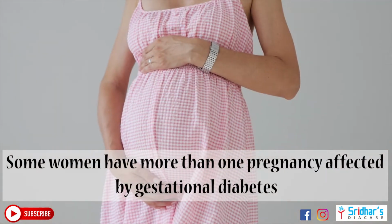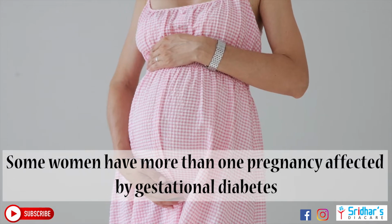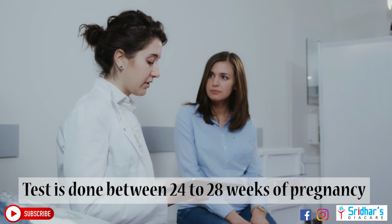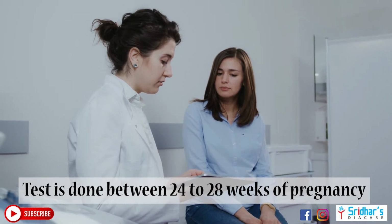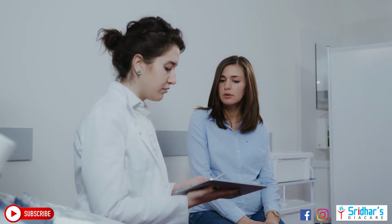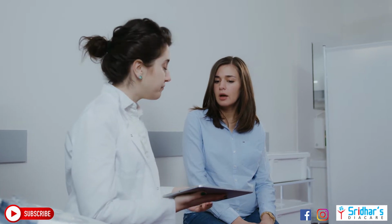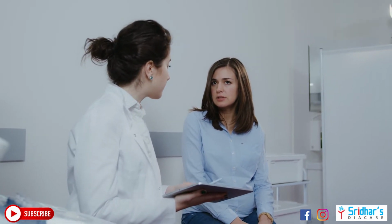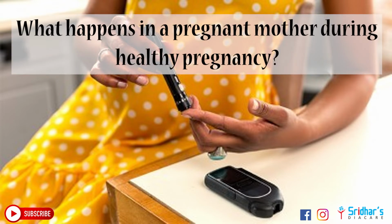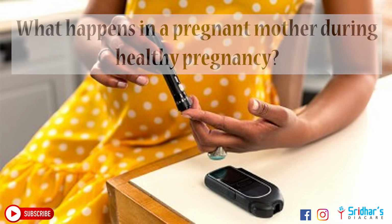Some women have more than one pregnancy affected by gestational diabetes. It usually shows up in the middle of pregnancy. Doctors most often test for it between 24 to 28 weeks of pregnancy. It is hence recommended to do blood sugar screening at a much earlier stage of pregnancy to avoid complications in mother and baby. Now, before you know more about gestational diabetes, you must understand what normally happens in glucose regulation in a pregnant mother during healthy pregnancy.